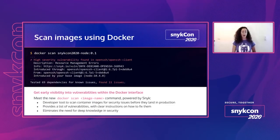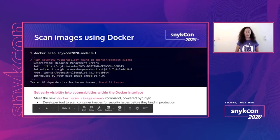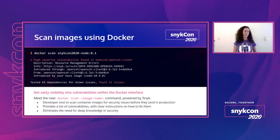So how does it work? Once you're logged in and everything is all set, then this is where you can make the magic happen. So we're really happy to introduce the new Docker scan command. You can now scan images directly from Docker Desktop by using a simple yet life-changing, hopefully, command that's called Docker scan. So what does it do? Once you run the Docker scan command together with your image name, it will return you vulnerabilities that are powered by Snyk. Scanning the image at this point, before you even push it to the registry or even put it in production, is highly valuable. So you can detect issues before it lands in production.